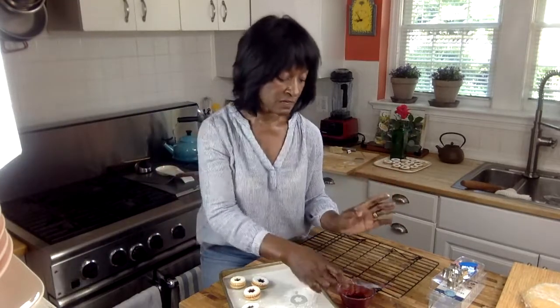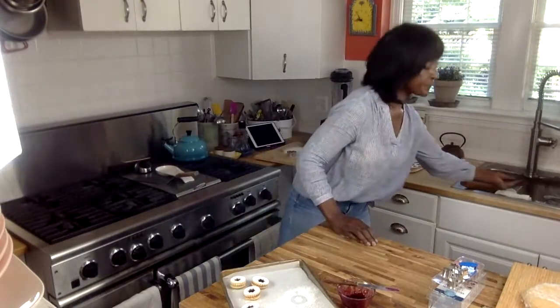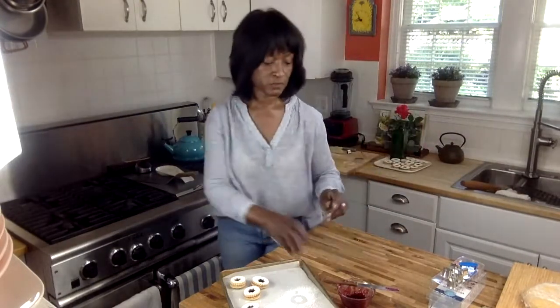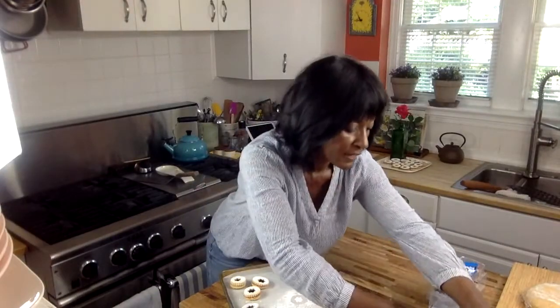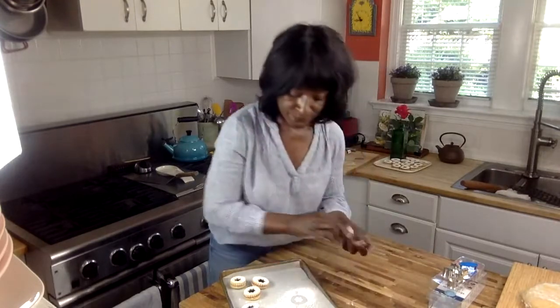I don't know if it's because of the weather. I think it's because of the raised beds. And it's not competing with weeds. That's the other advantage of putting this stuff in raised beds. You don't have to compete with so many weeds. So, anyway, that is your cookie.